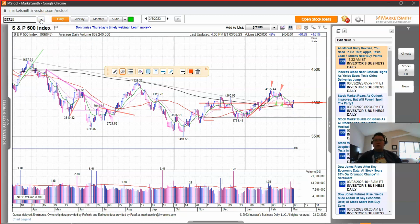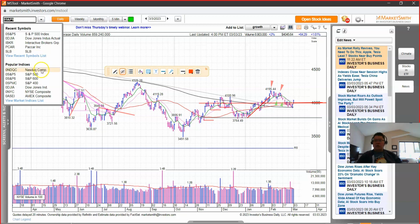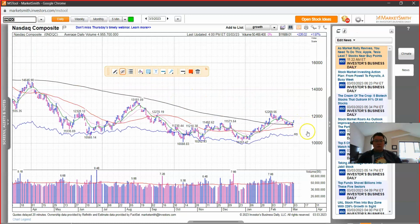But the stocks are showing a really good sign right now that they're moving. A lot of them are above the 10-day, and they're just starting to bounce. So that's less risk. Anything else in particular? Nasdaq also bounced up. Nasdaq was the strongest on Friday, and that's a good sign.